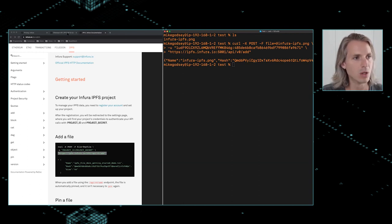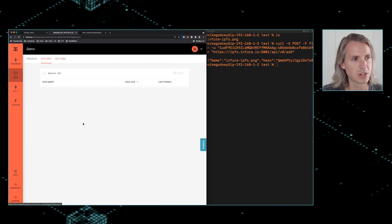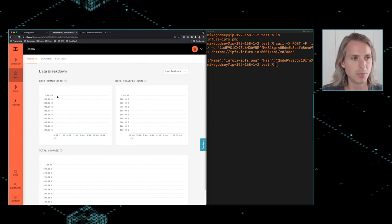But what's cool is let's go back to our dashboard. And we can now see the file that I just pinned in my Data Explorer, when I pinned it, how big it is. And then you'll get some real-time information about your pinning.